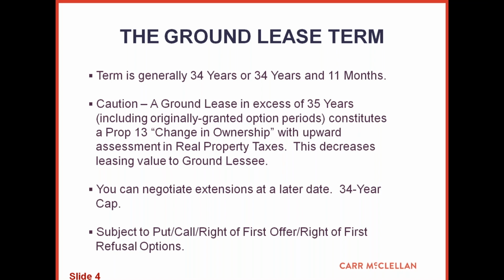I mentioned this last month, the ground lease term. Many of you, if you've been around for maybe as long as I have, are used to 99-year ground leases. That's what we used to see. That's what I used to see as a kid back in 1979 to 1980.